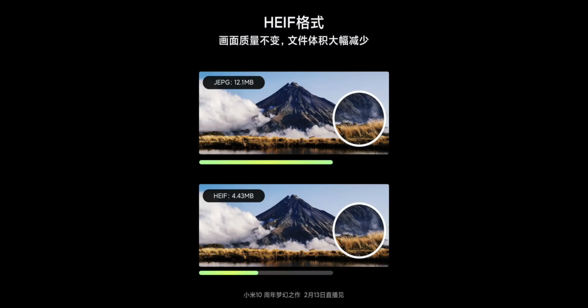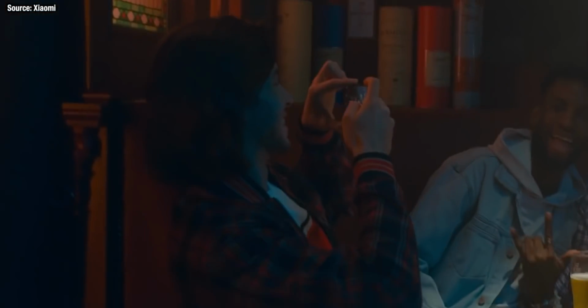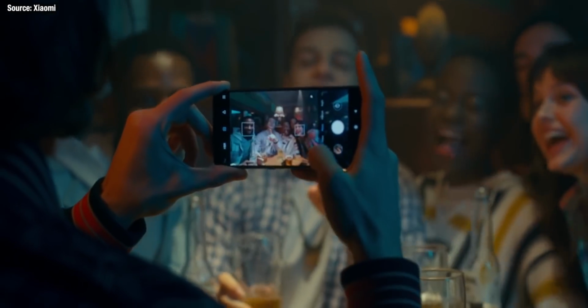HEIF is high efficiency image compression. This is a new image compression that is used across lots of different brands. It certainly isn't unique to Xiaomi, but it's good to know that we have this. If you do want to take 108 megapixel images, those file sizes are going to be massive, so we need some high efficiency image compression to take those file sizes down a bit.